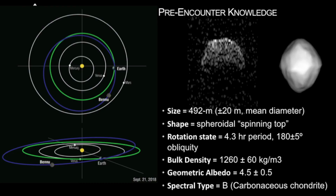So we knew a lot about this target before we launched. These are radar data from the Arecibo Planetary Radio System in Puerto Rico. And then we're able to process that data to build a 3-dimensional model of the asteroid. Its size is about 500 meters. It's about the size of Push Ridge, if you need a local analog. So it's like a small mountain floating in outer space. We know how fast it's spinning. We had a pretty good assessment of its density.